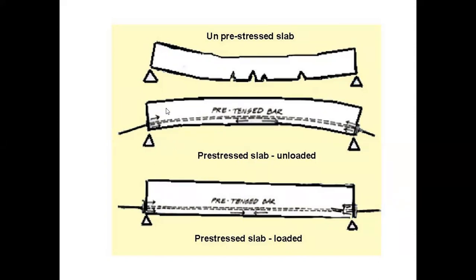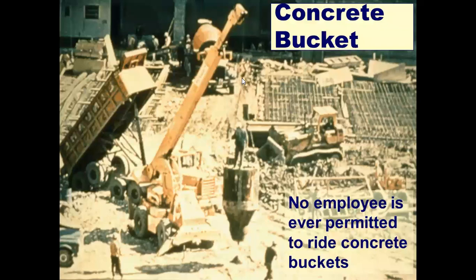That is why we have civil engineers and a lot of construction staff, because they are the technical expert people. But you as a safety professional have to benchmark and verify whether they are following international standards, yes or no. But remember, no employee is ever permitted to ride concrete buckets like this. We see a lot of silly things, especially in the construction industry. But your company has a good name and fame in the market.